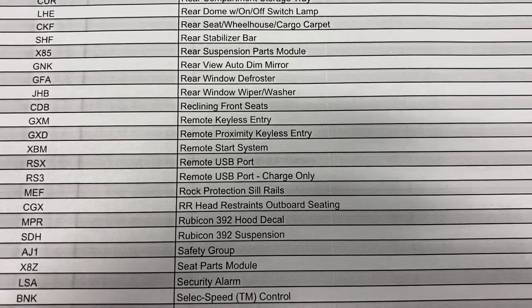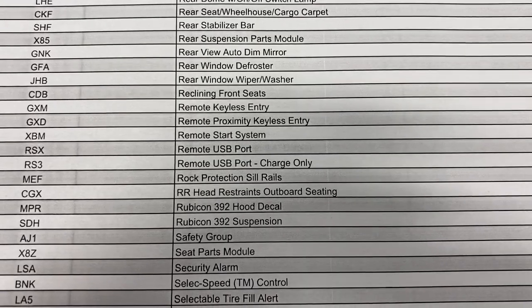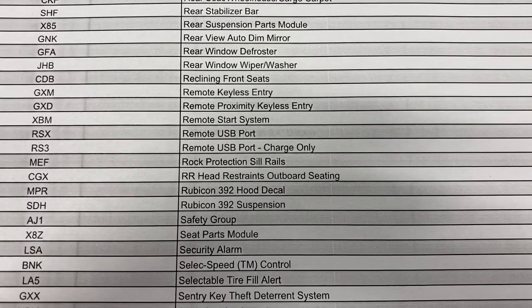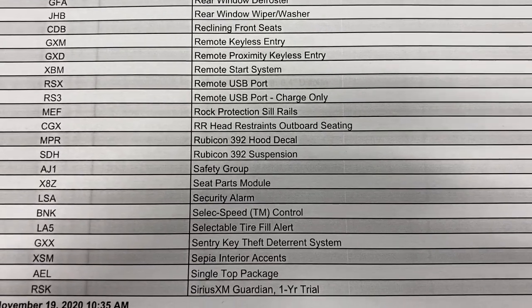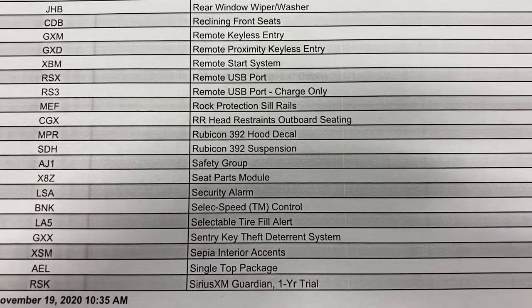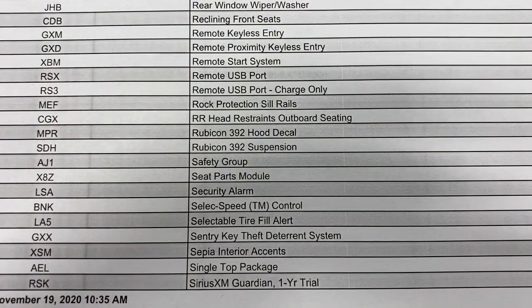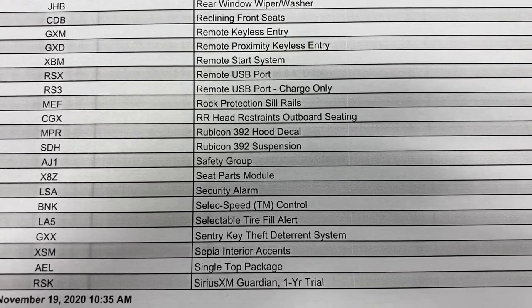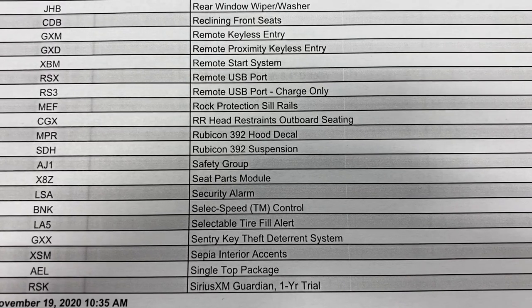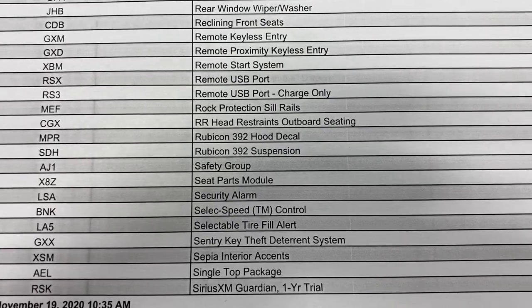Rock rail standard, Rubicon 392 hood decal standard, Rubicon 392 suspension standard. Safety group, like I say, didn't want to get that, but you have to get it. Select Speed Control, so that's going to be your crawl control essentially. And I don't even know how to say that. It's categorized as the XSM. SEPA interior accents. If anybody knows what that is, let me know. I'm sure it's something to do with the bronze interior trim.